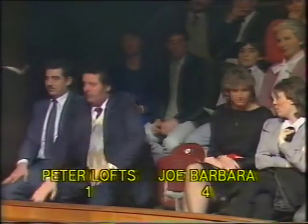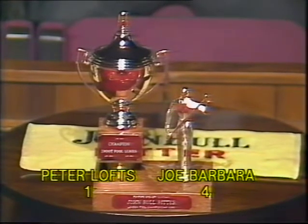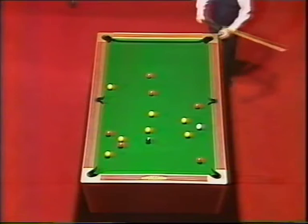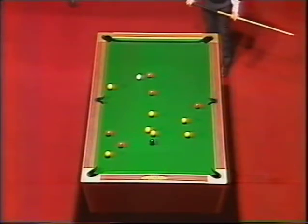Another good shot from Joe. Right in a red, disturbing another one off the side cushion. Over the centre pocket. Joe has the chance to pop this one into the bottom right and play into the bunch towards the left-hand side cushion, which he did do.